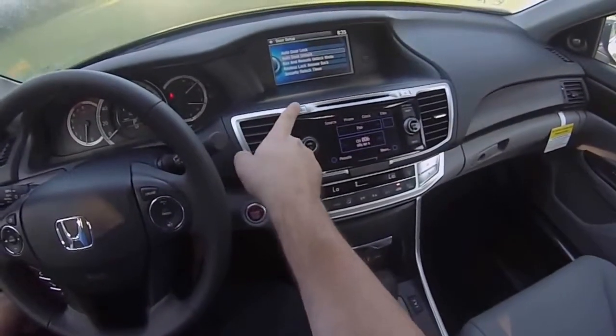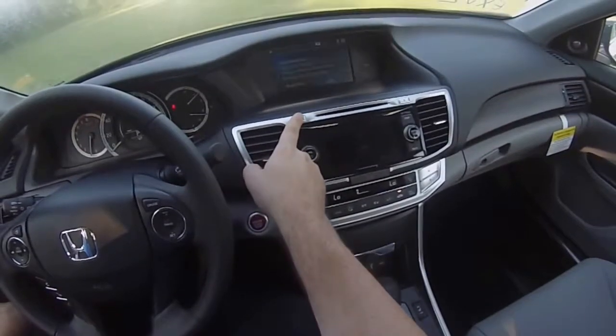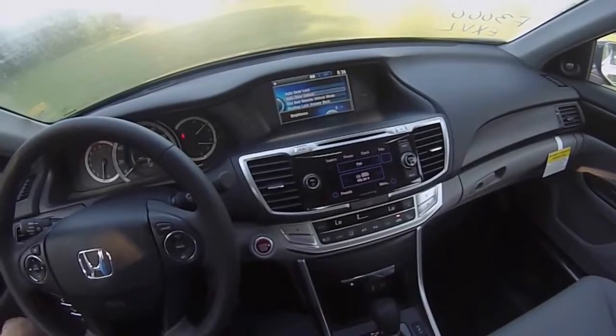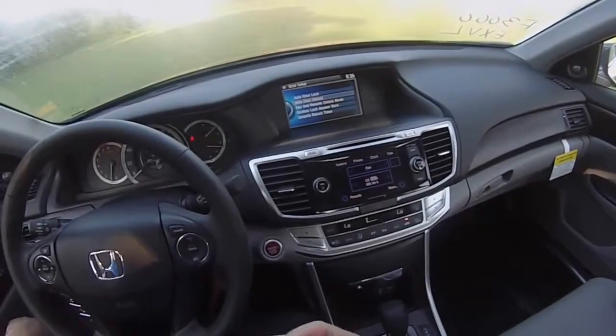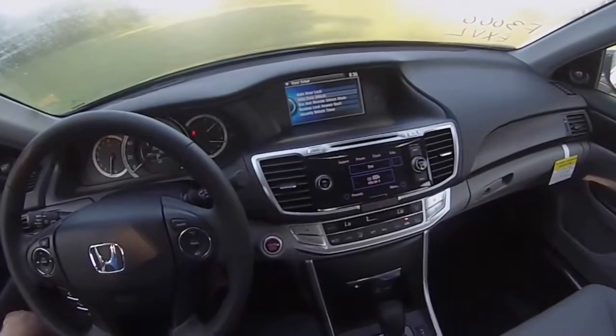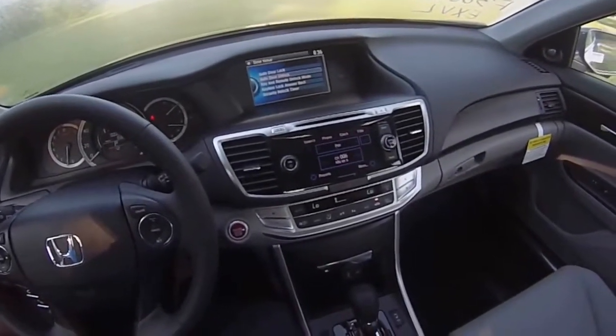This little button here is a brightness display. As I hit it, see how it changes the display? I'm going to leave it right there for now. Makes it a little bit easier to see, but when it gets night, or dusk, and that display is popping, you don't want to have it hurting your eyes or anything like that.